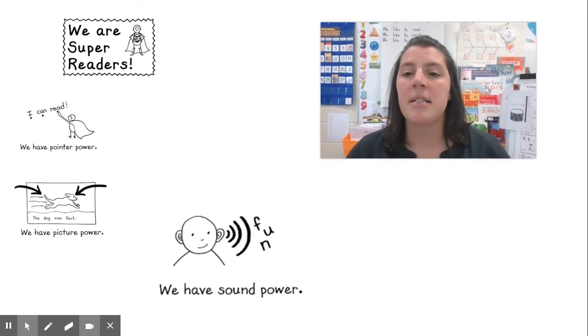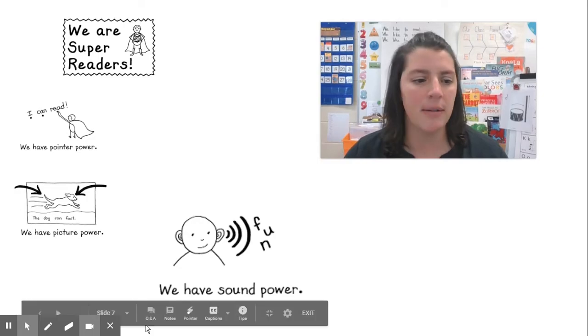That means to get ready to say this word, I'm going to look at the first letter and say the sound it makes. That's going to help us figure out this tricky word. Let's go back to our book and see if I can do it.